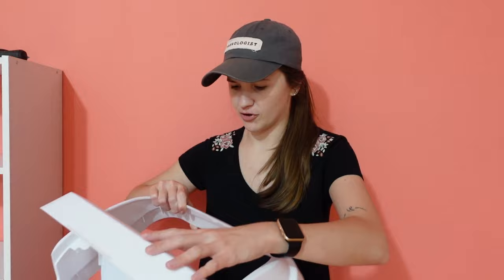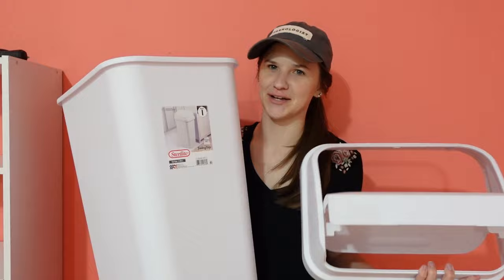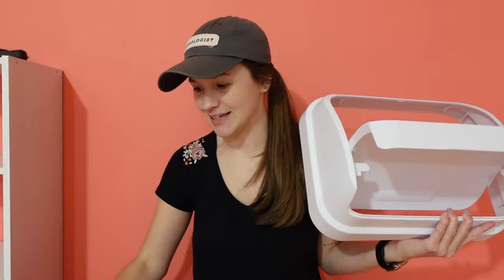So first we have a trash can, which is so entertaining, but I did need a trash can for this room because in the yarn room at the old house I just had a small trash can, which was fine, but in this house, this is the third level, so I don't want to take the garbage out every single day if I have a tiny little trash can.